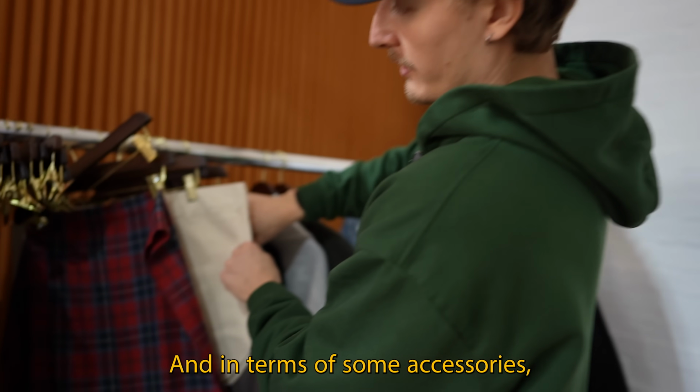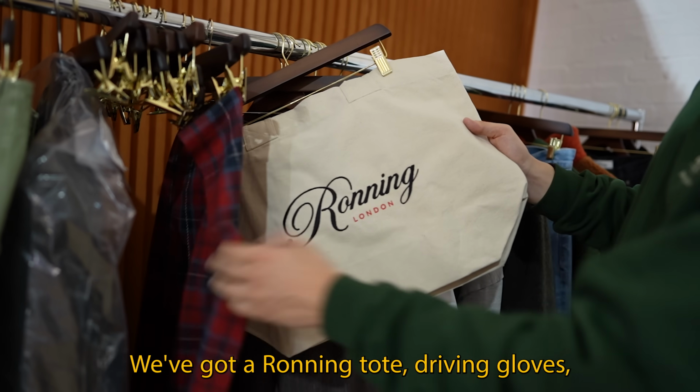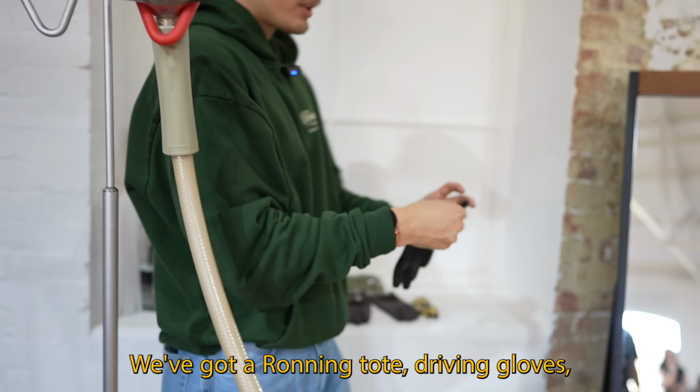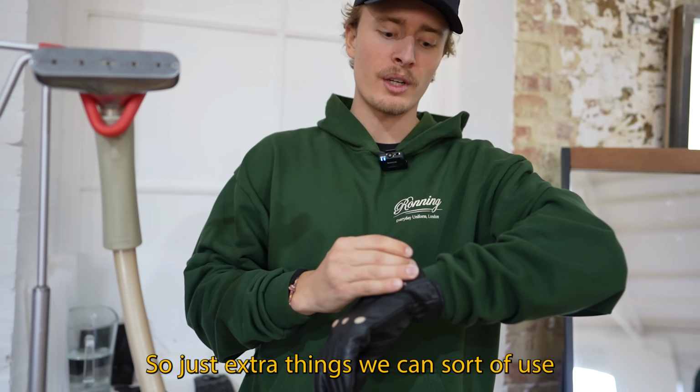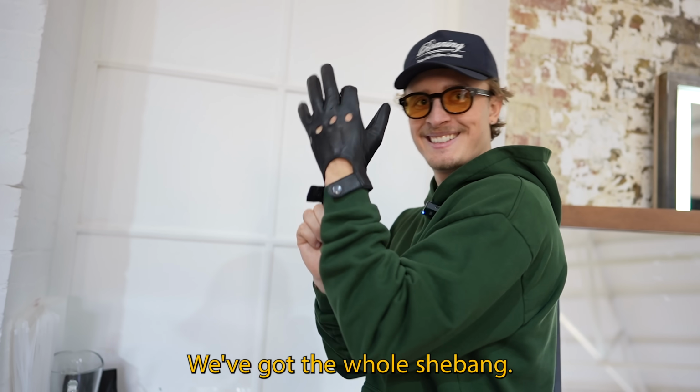And then in terms of accessories, we've got a scarf we can use, we've got a running tote, driving gloves. So just extra things that we can use. Sunglasses, we've got an umbrella, we've got the whole shebang.